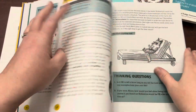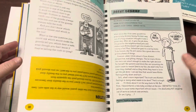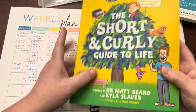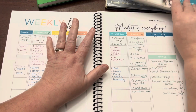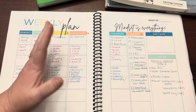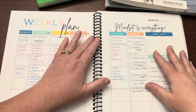And then Friday, now that we've all read it, we will go back through, talk about the thinking questions, and any activity that I want to do with it, we will do on Friday. That's just to help set us up for success on Friday. We'll see how that goes, if that adds too much time to our day during the week or not. We're testing that out this week. So that's pretty much what I have planned for the mornings during the week.